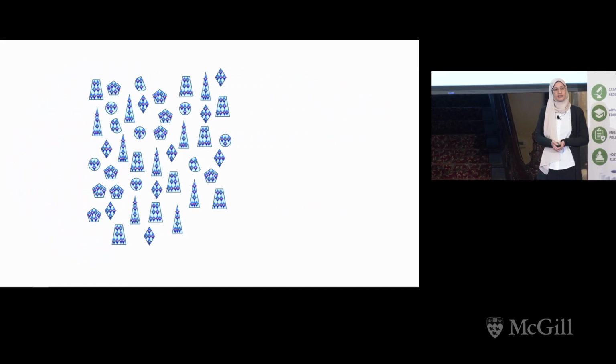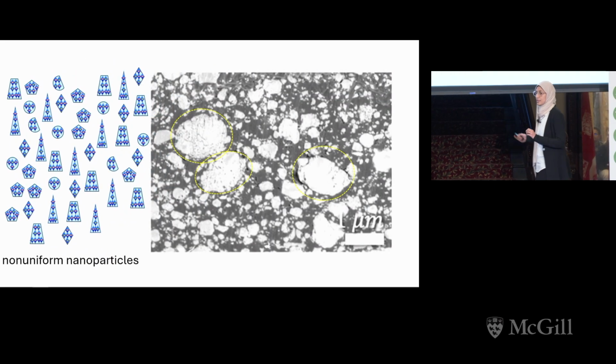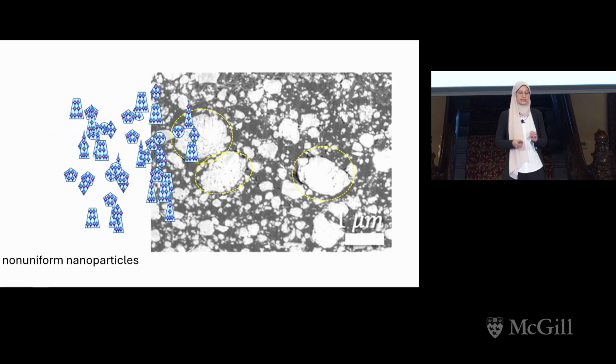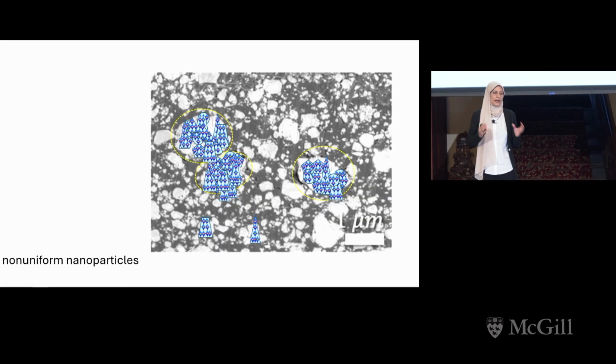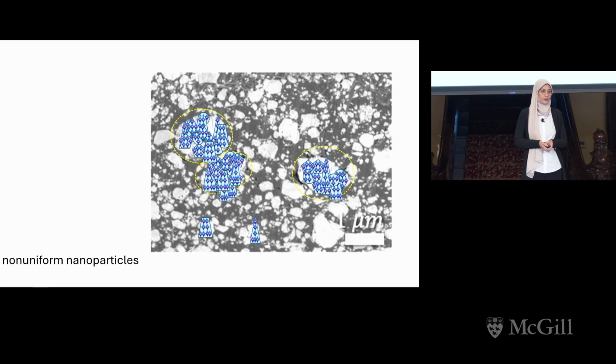The issue with this particle is that as long as we use it to make the electrode film that we use to make the battery, these non-uniform morphology particles tend to cluster or agglomerate in a specific region of the electrode film. So now we have non-uniform particle distribution in the electrode film.